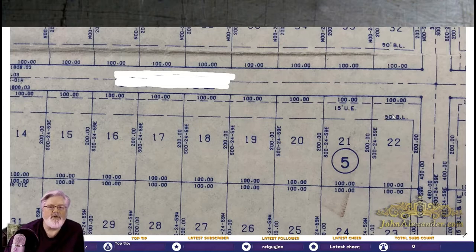So it's a 50-foot easement from here to there. That's 50 foot, 50 foot, all up and down. Every one of these lots in the entire subdivision will have this 50-foot building line. And it's an easement, meaning you cannot put your house up here in this area. You have to be 50 foot behind this line.